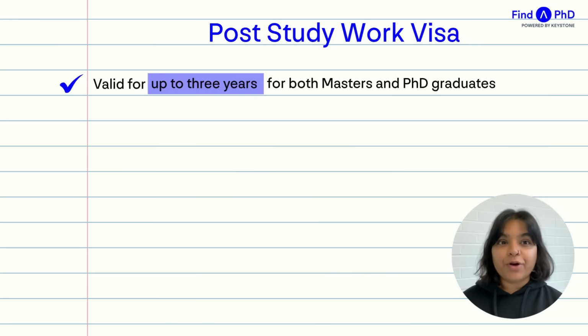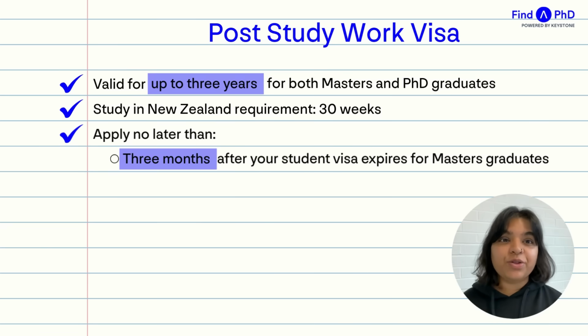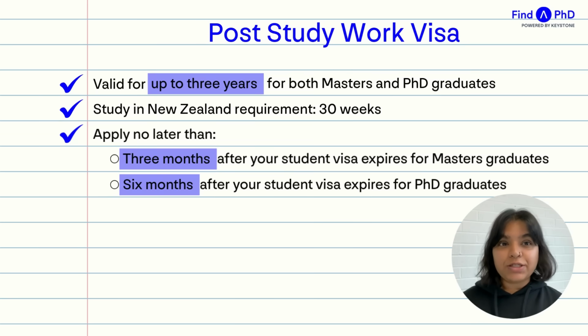In New Zealand, graduates can apply for a post-study work visa that lets you stay and work for up to 3 years if you've completed a master's or a PhD. To be eligible, you must have studied in New Zealand for at least 30 weeks. If you're a master's graduate, you need to apply no later than 3 months after your student visa expires. For PhD students, this window is 6 months.